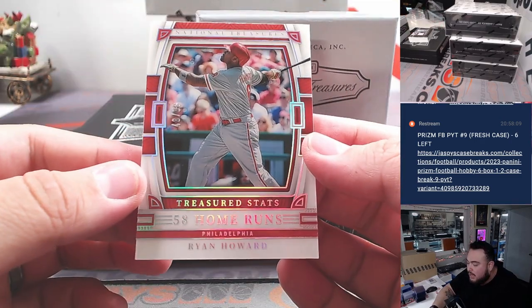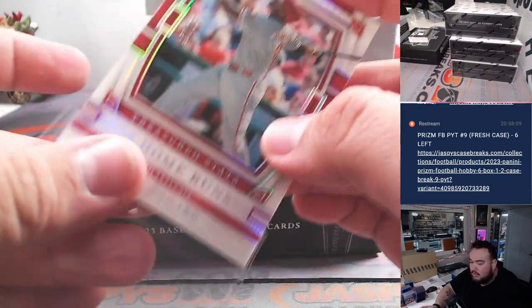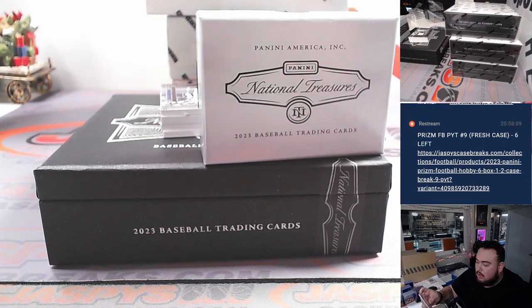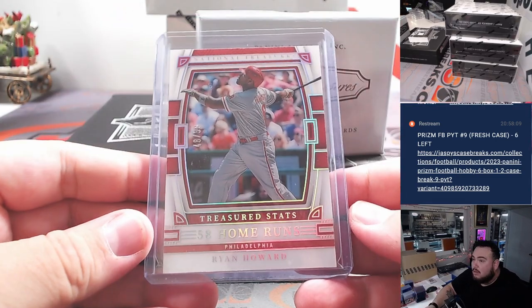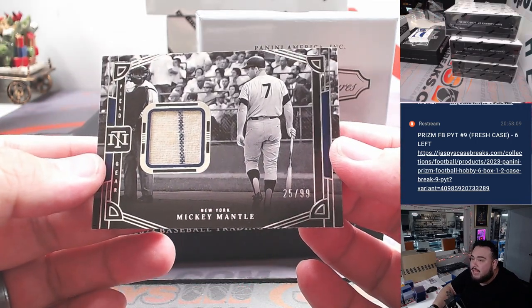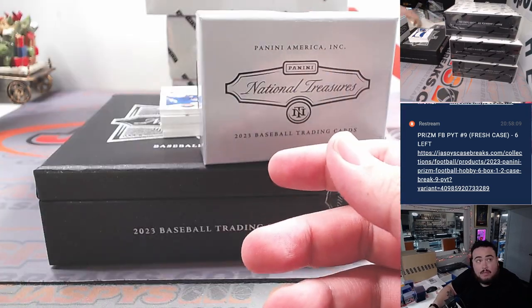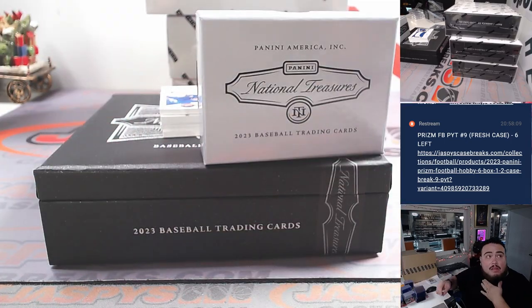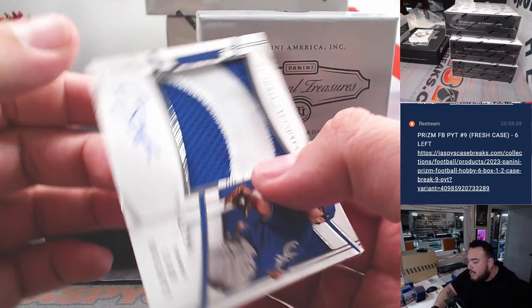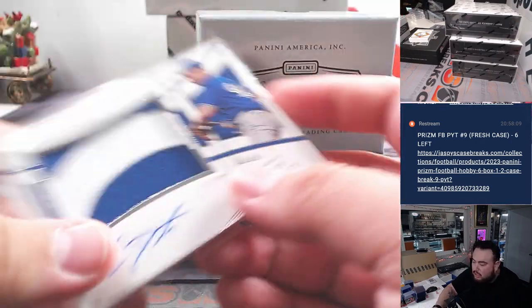All right, we got a Ryan Howard to 58, treasured stats, 58 home runs. Philly's going to John. And how about a little Mickey Mantle relic for the Yankees, 25 out of 99. Yankees going to Matt L. We got a K. Dowdy to 99. Toronto going to Jeff Lefko.